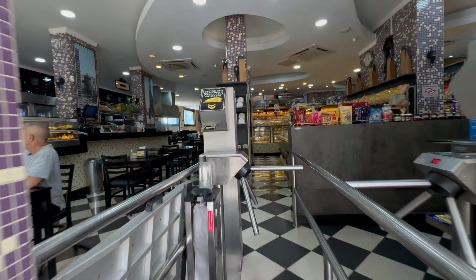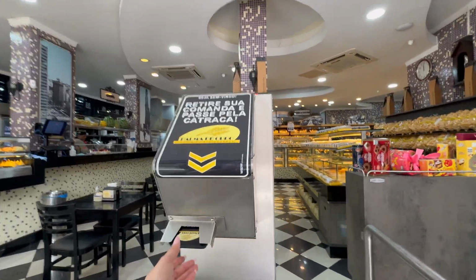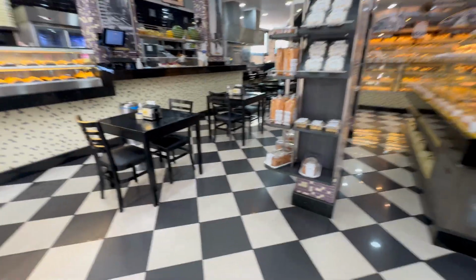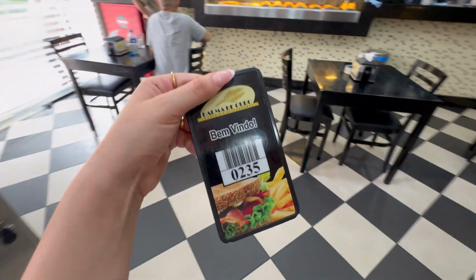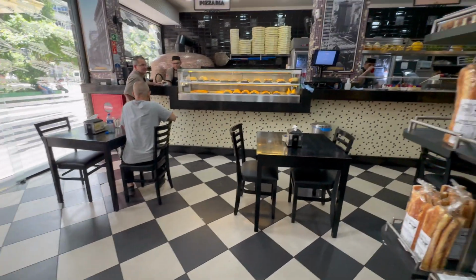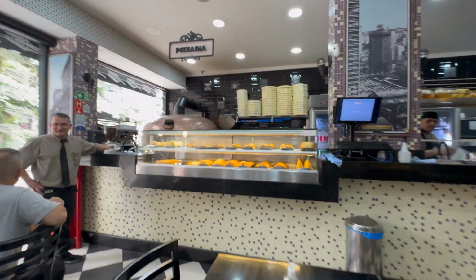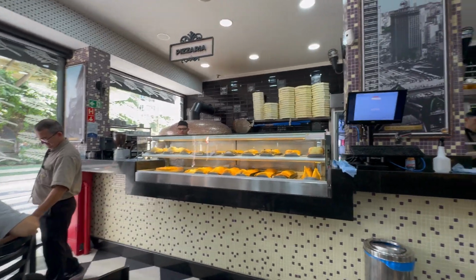Usually in the padaria, when you enter, you gotta receive here, in Portuguese it's called comanda, and it's used for the waiter to put on your order for you to pay when you leave. It's quite early, there are a few people, but the smell here is already amazing.